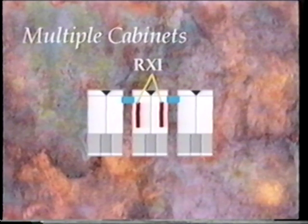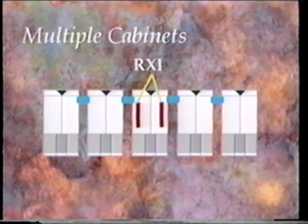When a large number of peripherals are connected to the core cabinet, both slot number 1 and slot number 14 are used by RXI boards. A third and fourth I/O cabinet can be connected to extend the system further. The remaining slots in the core cabinet can be used by DPU boards and MCAU boards in any combination as needed.